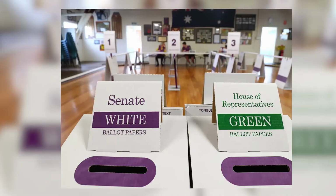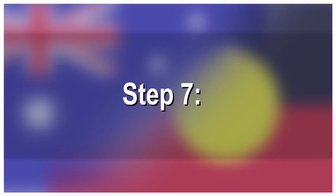Step 5, probably. I sure hope I haven't lost count. Put the ballots in the designated boxes. Your votes will then be securely taken away and counted. Step 6, eat a democracy sausage. Yay! It's a little reward for voting. It's like Christmas, but less frequent. Step 7. Watch the ABC Live news coverage with friends and enjoy the sweet, dulcet tones of Anthony Green, election specialist.